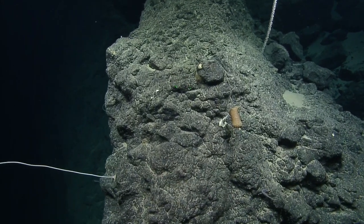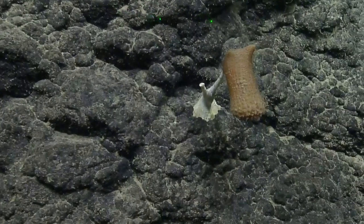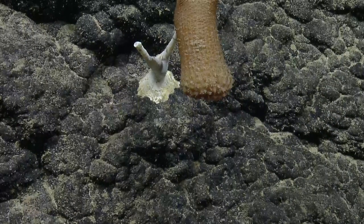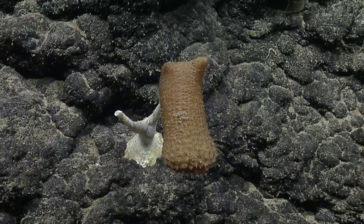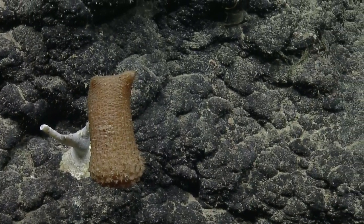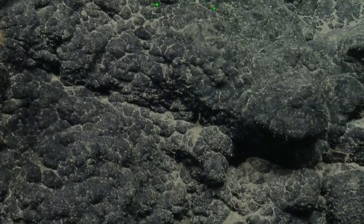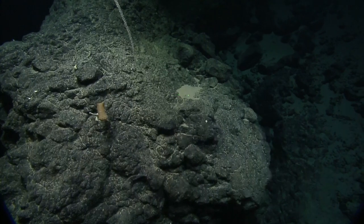Okay, zoom in, please. Okay, it's got all its tentacles hidden away. All closed up, but I believe this is a hormathiid anemone, possibly a Phelliactis. I don't think this is the first time we've seen this anemone on this dive. How are they doing? Just finish that one, I'll check in.